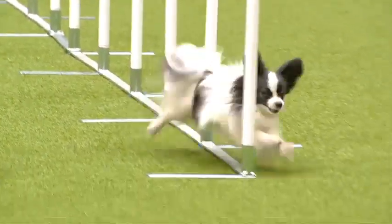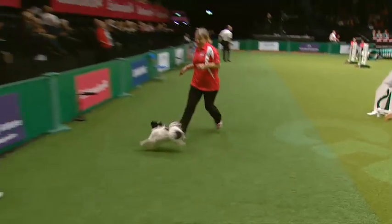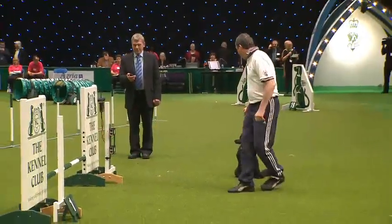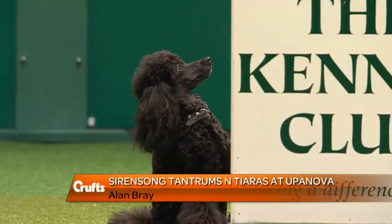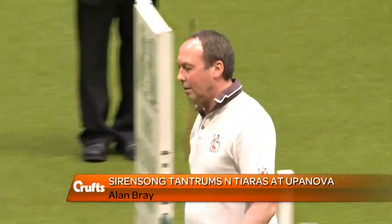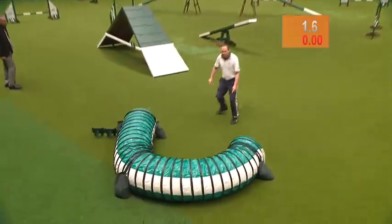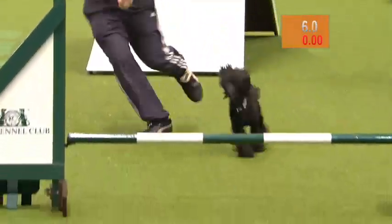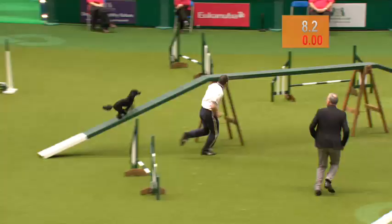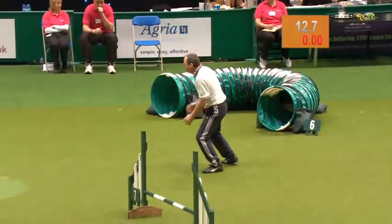And the last to go today in this competition, this is Alan Bray and Tatty, and she's a miniature poodle. She's 4 years old, and her kennel name is Siren Song Tantrums and Tiaras Up and Over. So she has a very, very posh kennel name. So into the tunnel. Alan's going to pick her up on his left-hand side. Gets the A-frame. Calling her, so she comes onto the dog walk. Gets the down plank into the tunnel.